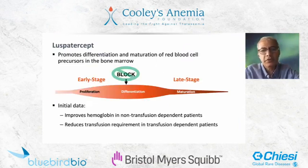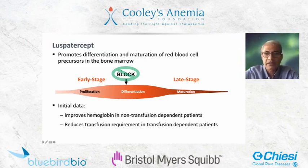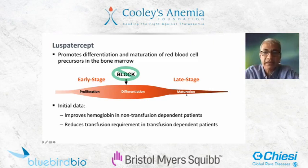So we'd start with luspatercept. What luspatercept does is that it's able to promote that differentiation and maturation. If you recall, there's this block when you have thalassemia that prevents the proliferation stage from progressing into the differentiation and maturation stage, right? So if you're able to remove that block, maybe the red cells that are developing in the bone marrow may actually be able to mature better and then come out of the bone marrow in greater numbers, and that would make a big difference in terms of ameliorating the anemia and providing you with more hemoglobin to be able to transport oxygen. And so that's what luspatercept does: it removes this block on differentiation.